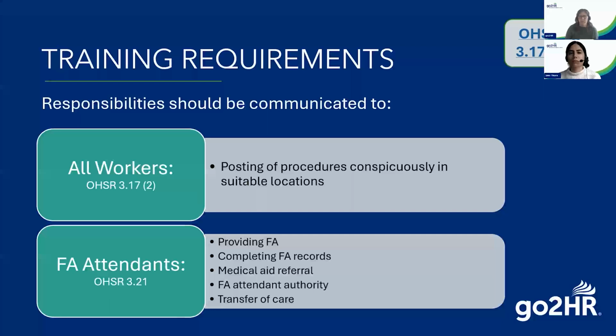So when it comes to workplace injuries, there's a few different groups that we can break this down into. So first of all, workers, all workers. All workers need to know what they need to do if they're the ones injured, if they get injured at work, or if they witness an injury and they need help. So how do they summon first aid? You'll remember back to last week when we made our first aid procedures, and how to summon first aid should be a part of that procedure.